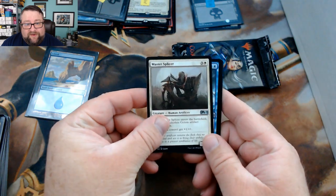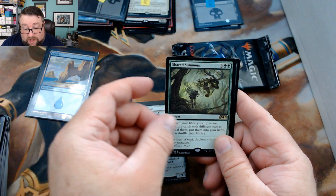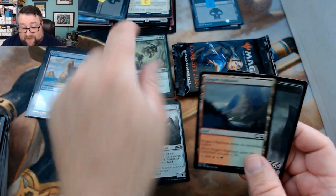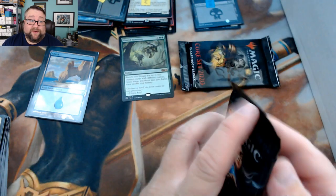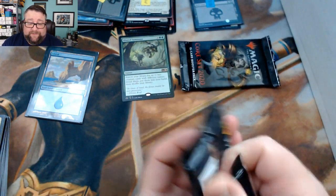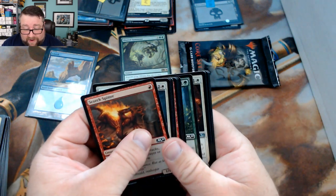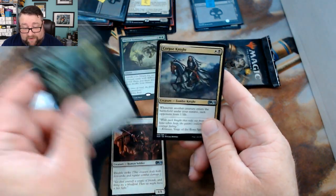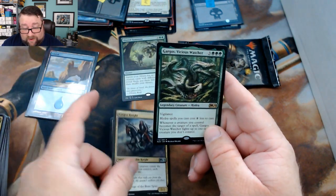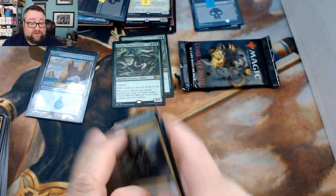We get a Master Splicer, Air Elemental, Salvager of Ruin, and then Shared Summons. I love me that card right there. That has me written all over it. Pack number two. We got a Fencing Ace, Blight Beetle, Corpse Knight, and then Gargos, Vicious Watcher. Not too shabby.